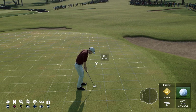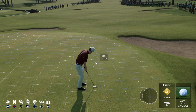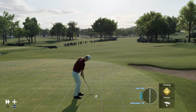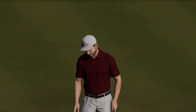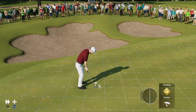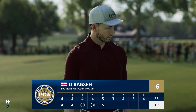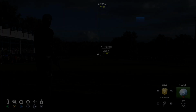Seven feet now for birdie. Oh, goodness, that is too bad. That would have been a good birdie, but not to be. That one finished off. It is a par here at five. And he'll remain at 6 under par.